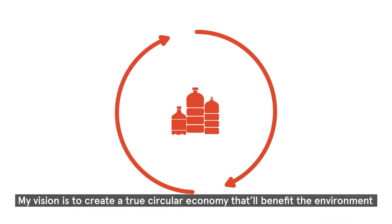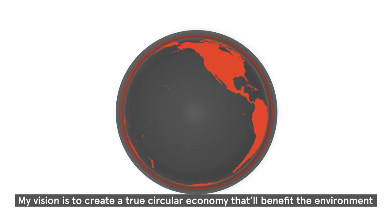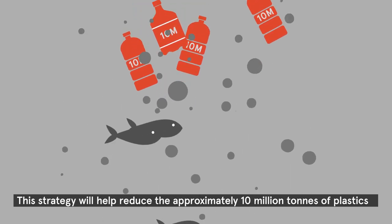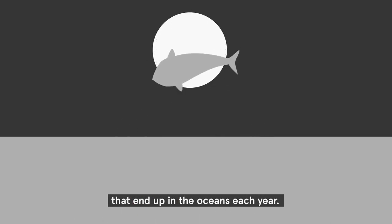My vision is to create a true circular economy that'll benefit the environment and will create new income streams to effectively fund itself. This strategy will help reduce the approximately 10 million tons of plastics that end up in the oceans each year.